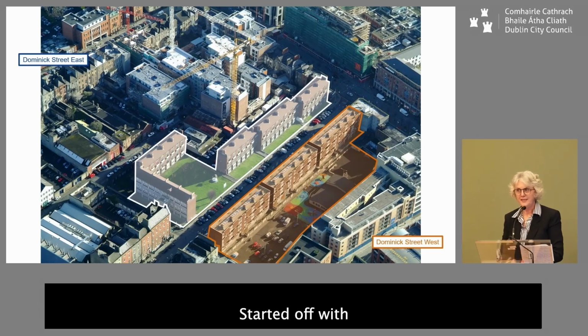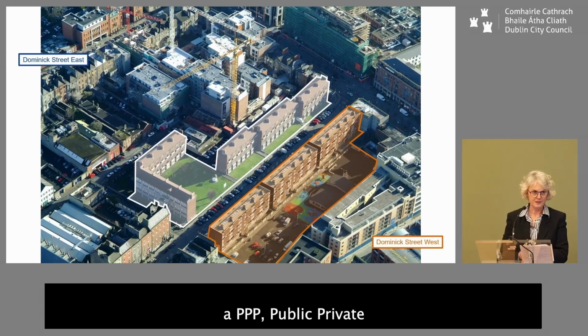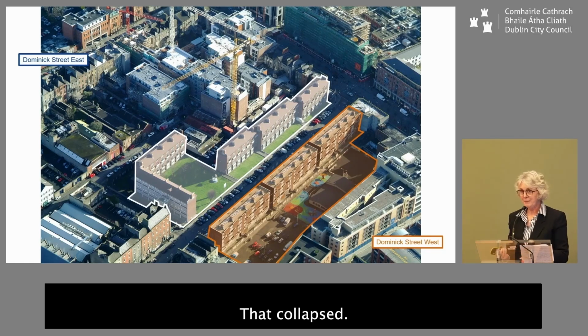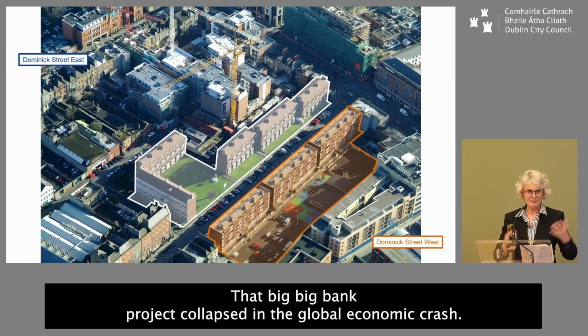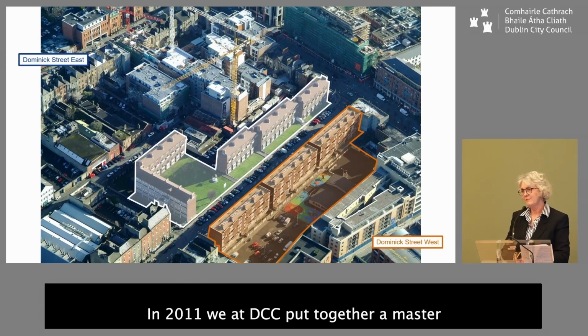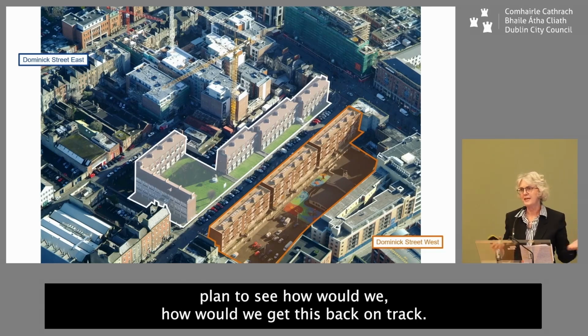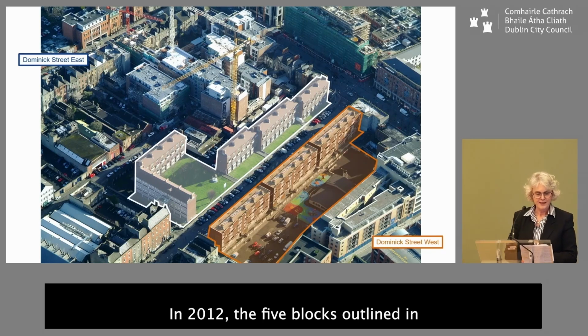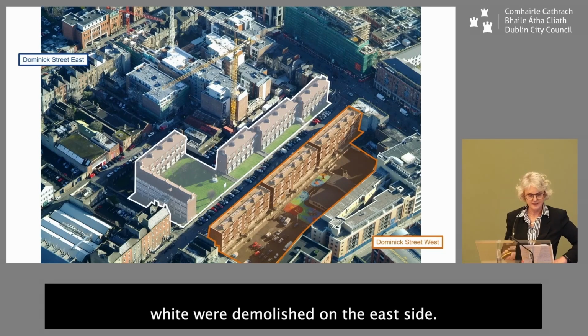Started off with a PPP, public-private partnership, for those of you who aren't familiar with that term. That collapsed. That big bang project collapsed in the global economic crash. In 2011, DCC, we put together a master plan to see how we would get this back on track. The plan was still to demolish everything. In 2012, the 5 blocks outlined in white were demolished on the east side.